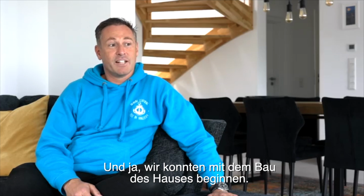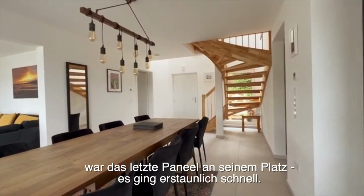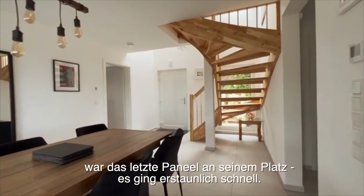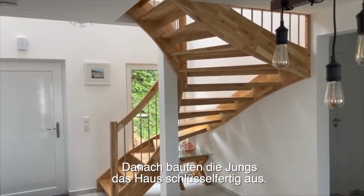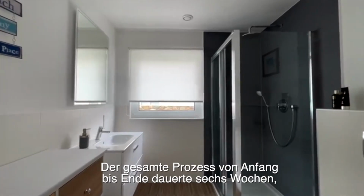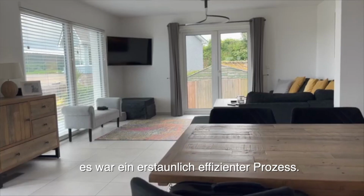But yeah, we started building the house 9 o'clock Monday morning, and by 11 o'clock Wednesday morning the last panel went into place. It was an amazingly quick process. Following that, the guys fitted out the house to turnkey standard, and the whole process from start to finish was 6 weeks. An amazingly efficient process.